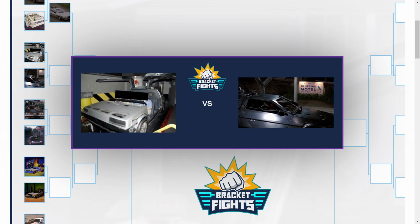I'm sure people would like the ride one, but the front of it didn't have much detail. It still looks pretty awesome, though. It was a really good ride. I never went on it, but still, pretty cool. Let's go with the one with the hook on the door.